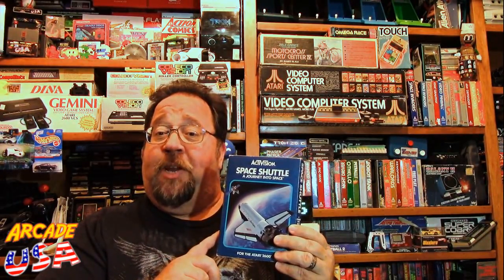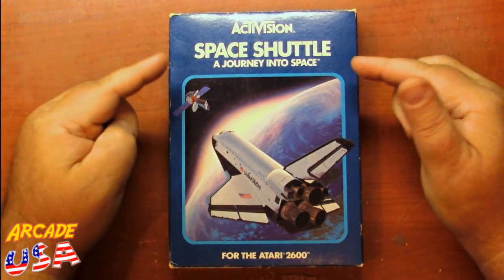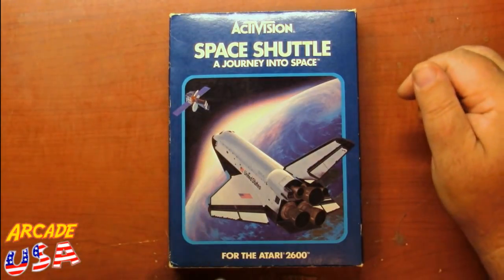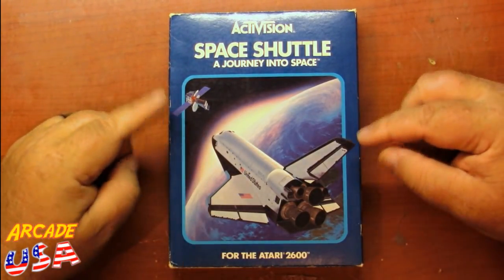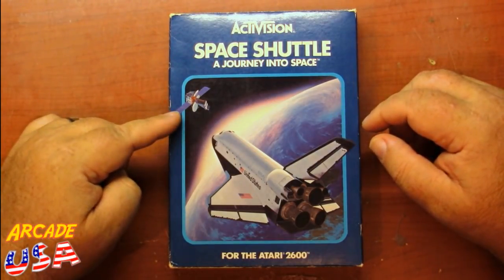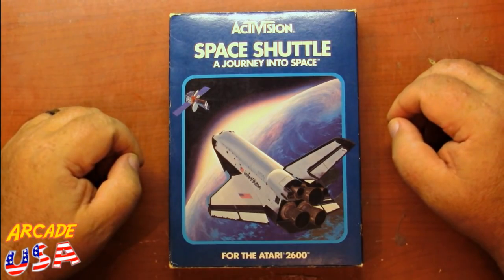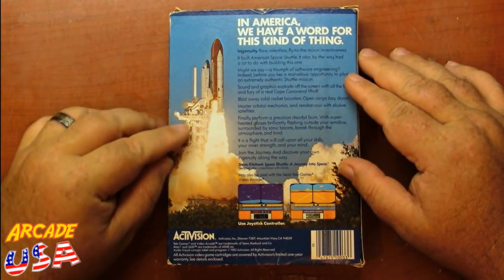So let's take a look at what came in the box, and then I'm going on a mission to recover a satellite. Activision's Space Shuttle, A Journey into Space for the Atari 2600. Love this artwork. Iconic photo of the Space Shuttle flying over Earth, heading to get a satellite to retrieve it. Pretty cool. On the back of the box, we have a really cool launch photo.